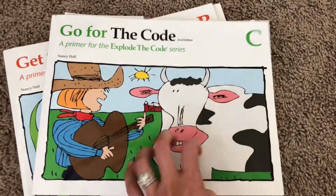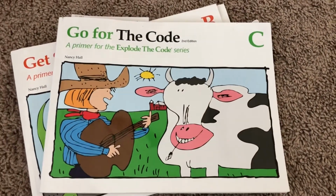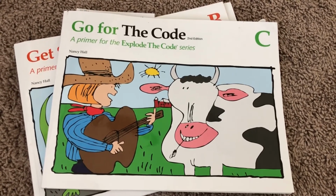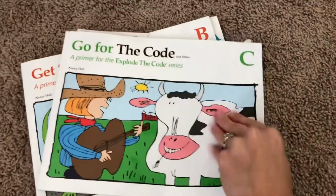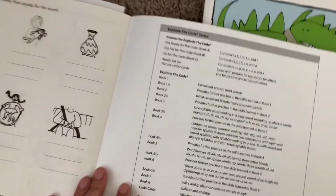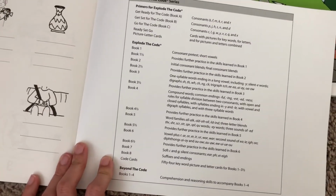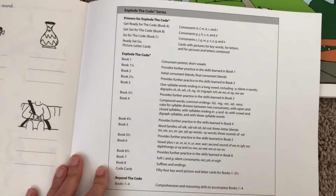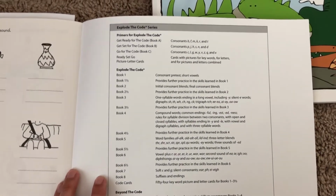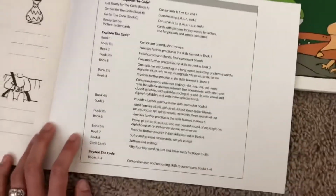So these have been amazing, and I highly recommend them for teaching your kids beginning sounds and getting them ready to read. And then if you really, really like them, like our family has, then you can continue and go on and on and on with the Explode the Code series, which really does get them reading. And it's amazing. I'm so excited. I watched a YouTube video last night about Explode the Code Book 1, and I got so excited. So we bought it on Amazon last night.